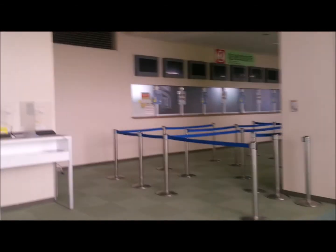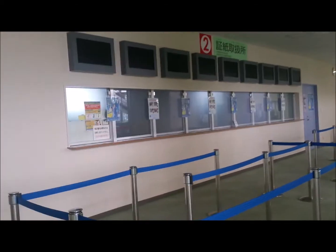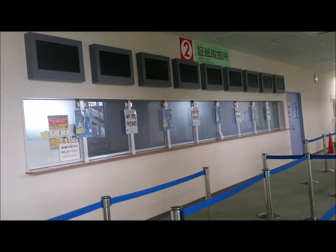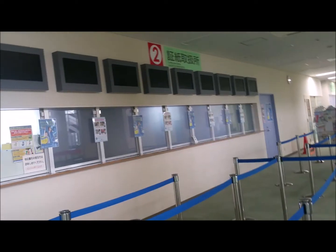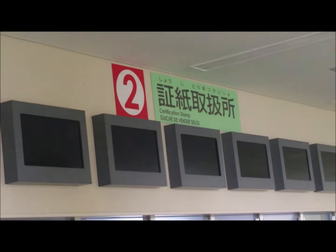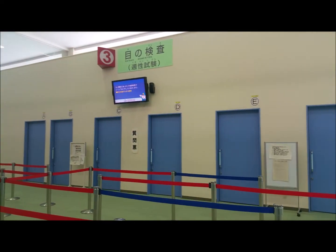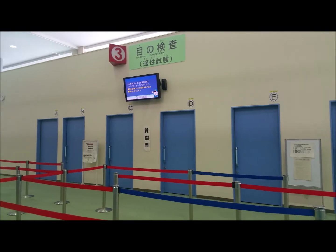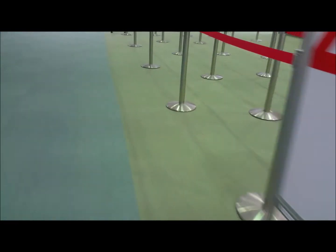So at window number 2 right over here, you'll have to give them the piece of paper you just filled out, your postcard, as well as pay for the cost of renewing your license. Again, they don't take credit cards, so just be aware of that. Then from there, you'll go on to window number 3, where you will have your eye check, basically just to make sure everything's okay there.